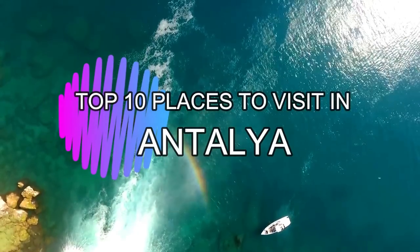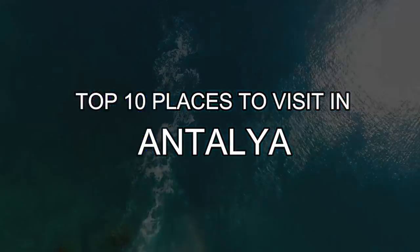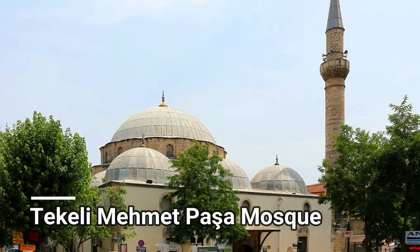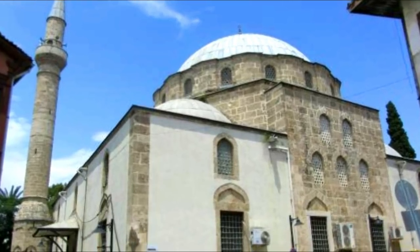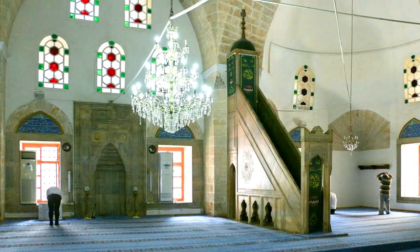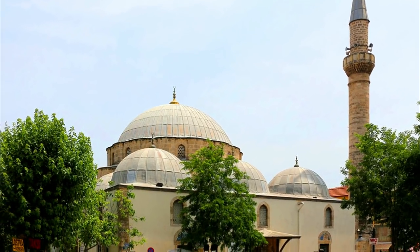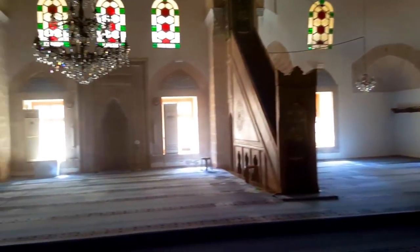Top 10 places to visit in Antalya. Number 10. Tekeli Mehmet Pasha Mosque. This 18th century structure situated in the Kaleiçi district is one of the most important Ottoman mosques in the city. The main dome rises on a high rim supported by three other semi-domes. Some of the tile panels have Quranic verse inscriptions decorating them.